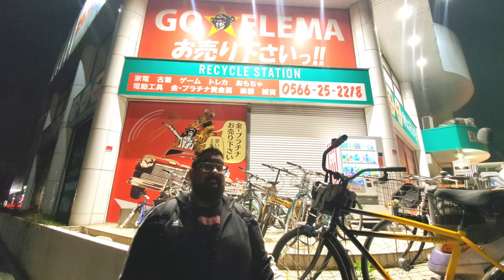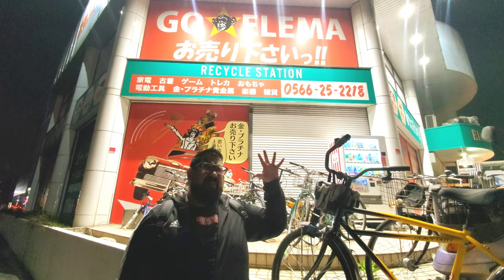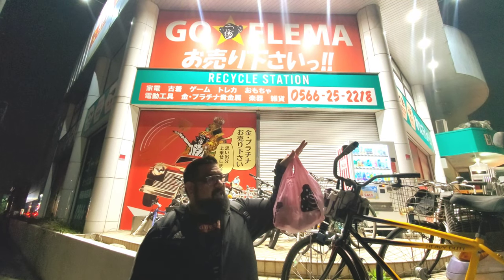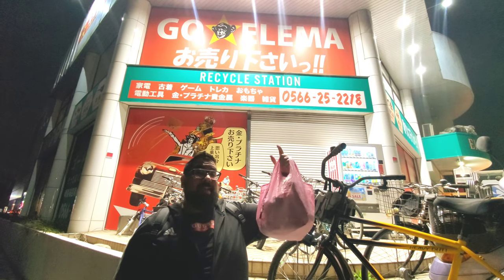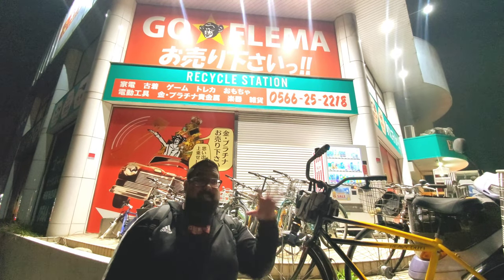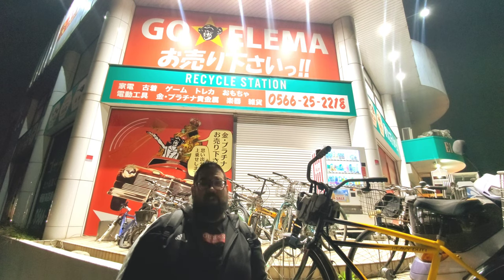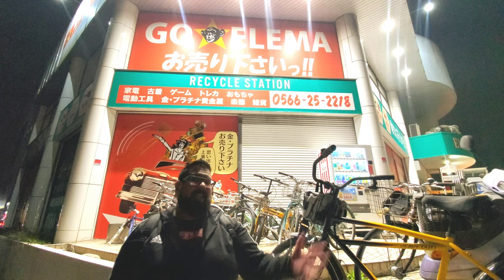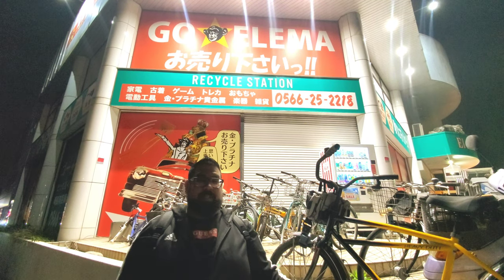Alright, we are done in Eletric Market. We did pick up a bunch of stuff, a lot of cheap things. Toys, games, a bunch of other stuff. So we'll go ahead and show you guys what we picked up from Eletric Market. It's a really cool store. There are two of them near the Nagoya area. I don't know if we're going to go to the other one or not. I think we might just stick to this one. And then next time we're in Japan, maybe we'll check out some other ones.